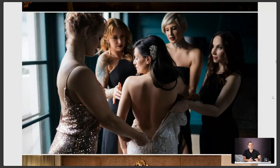And then you simply start the moment and then you begin to shoot around that moment. And what you end up getting are very authentic, yet very refined images. Another fantastic way of differentiating your work. Same thing in the group portraits. We can do more interesting things with group portraits.